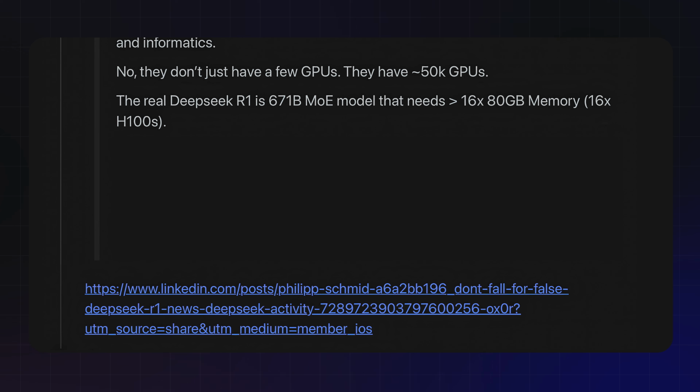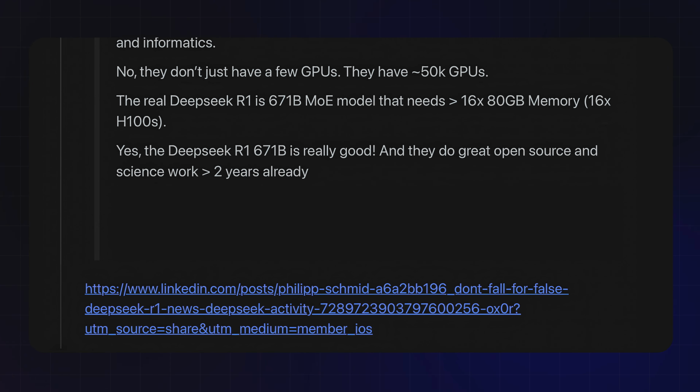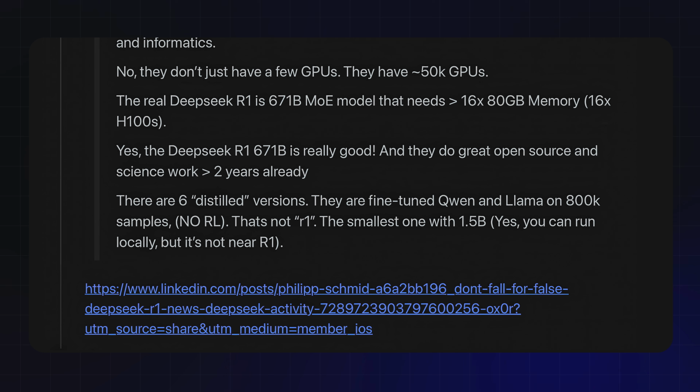The real DeepSeek R1 is a 671B MOE model that needs more than 16 times 80 gigabytes of memory, about 16 H100s. Yes, the DeepSeek R1 671B is really good, and they have done great open source and science work for more than 2 years already. There are 6 distilled versions. They are fine-tuned Qwen and Llama on 800K samples, no RL. That's not R1, the smallest one with 1.5B. Yes, you can run locally, but it's not near R1.